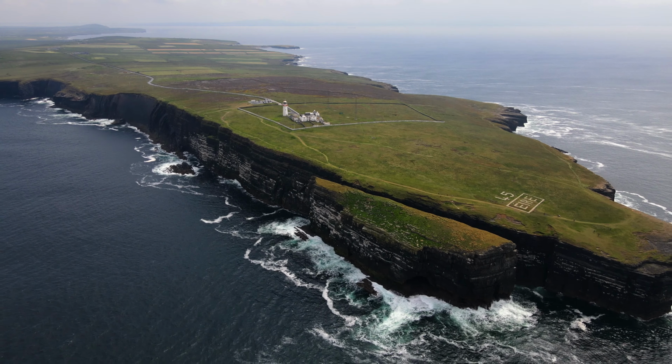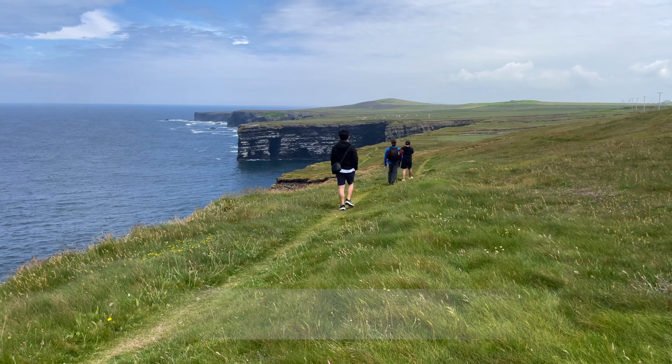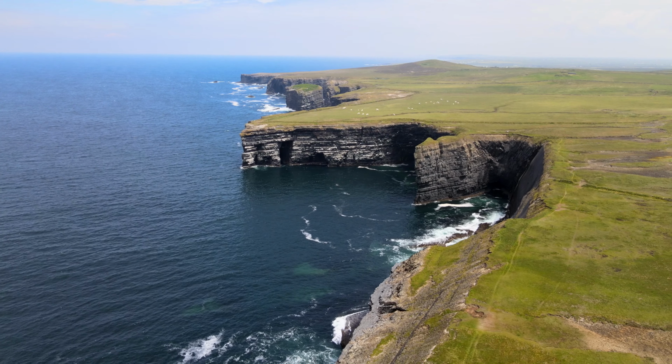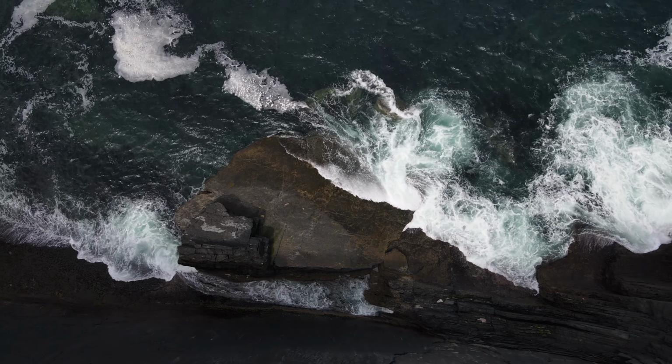Pay extra precaution to the safety warning. The Loop Head Cliffs are unguarded and the wind can get incredibly strong, so care is needed. If you are traveling with kids, please don't stay too close over the edge.